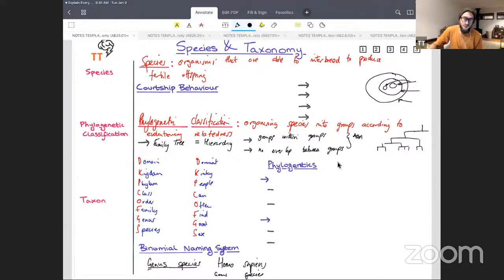Okay, and then phylogenetics. So basically, how do we know that hippos are more closely related to whales than they are to pigs? How do we know that? This is a relatively common question. In terms of what is the... okay, bioinformatics. Can you give me any more detail on bioinformatics?